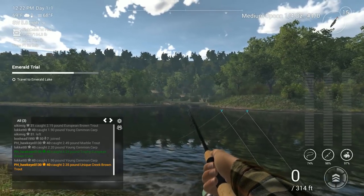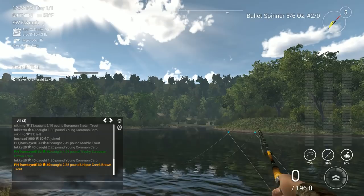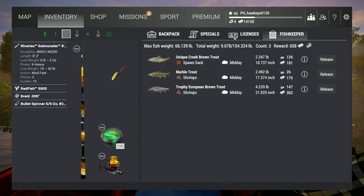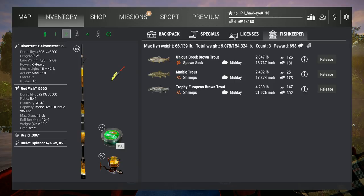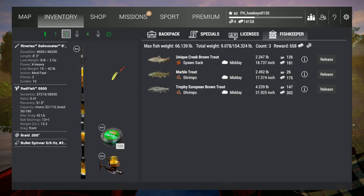I've got my elemental. I always carry that one. Let me go ahead and show you here what I've got. Now this is my RiverTech Sal Monster. This is one you have to get from a kit that you buy for fishing in the Canique. This is a heavy, heavy spinning rod. It can catch up to 42-pound fish. Thought I'd bring this guy along because I know some of these guys, especially some of the trout, can get quite large.